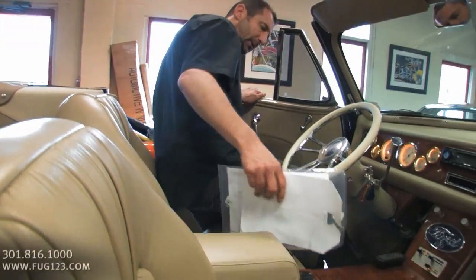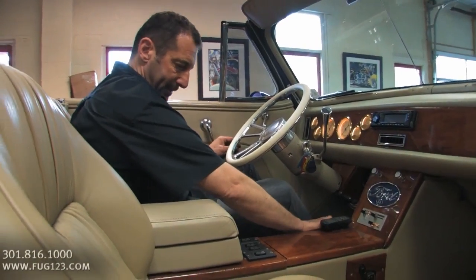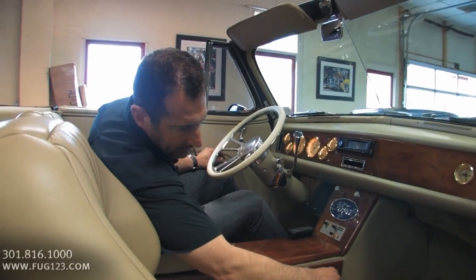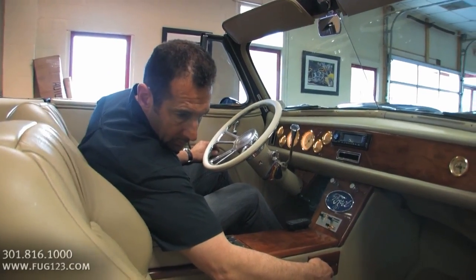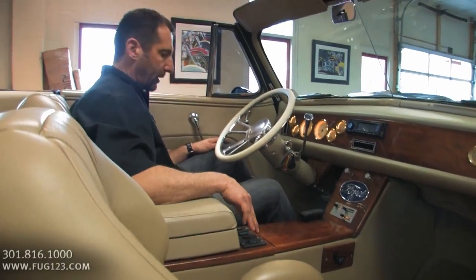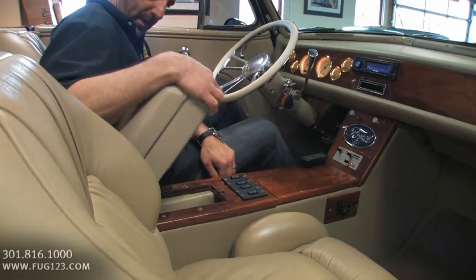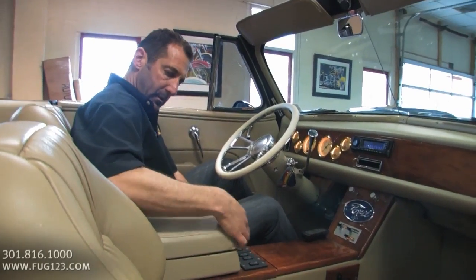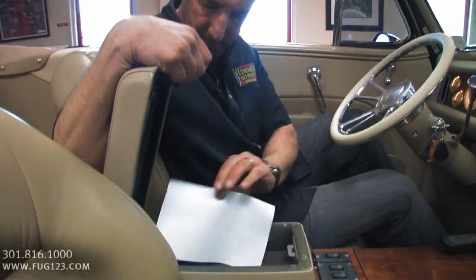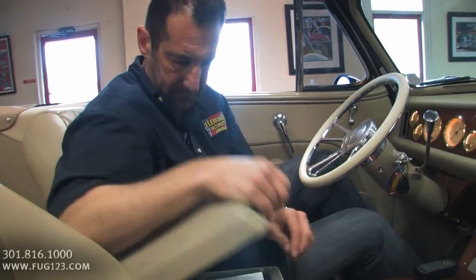So as we walk around, we're looking at some of those cool features. Sorry I get so excited about it, but I just do. I mean, check this out. You got power seats. It's got lumbar in there. It's got power windows. And here, the CD changer. Then there's another console here for more storage. It's got wheel locks on it. Here's the wheel lock key.